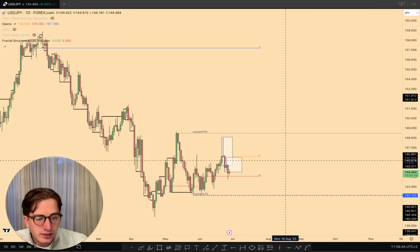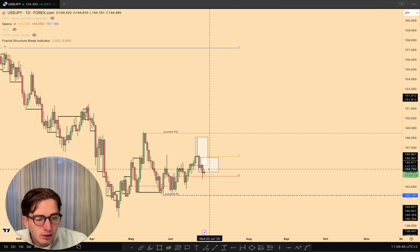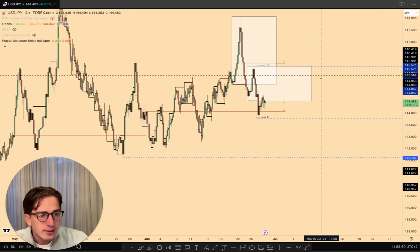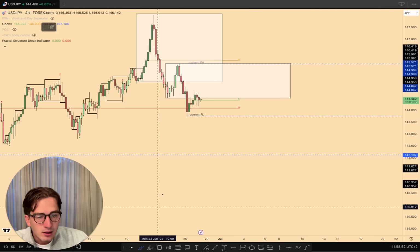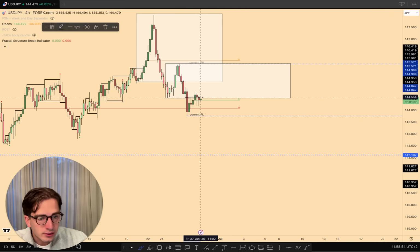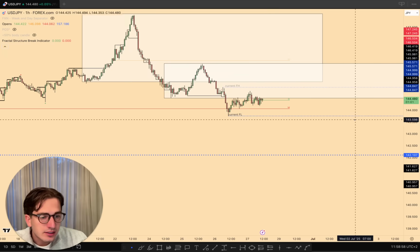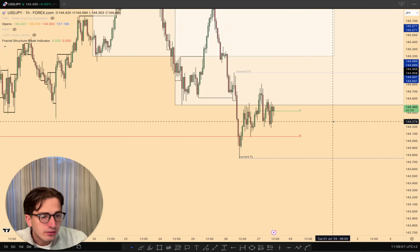We can see on the daily time frame that we tapped into that supply zone, which I mentioned, and then on the 4 hour time frame, it becomes a little bit more clear again. You can see here that 4 hour supply has been tapped, provided us with an initial reaction from this imbalance candle. And now I'm looking at the 1 hour time frame to see if we can get a little bit more confirmation, and the 15.